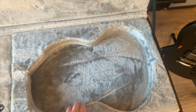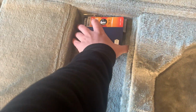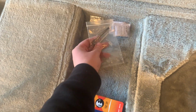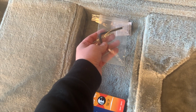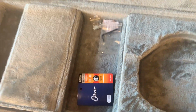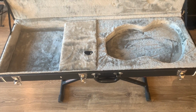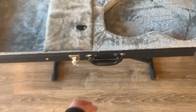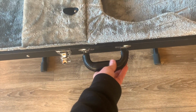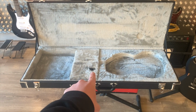It's specifically made for the Viper with this nice plush. What do we got here? Not exactly Christmas. You got the tools for the locking bridge and truss rod adjustment, and you got the keys. They should have put a certificate or some picture of Lars with this case, but keep in mind I got an ESP custom and they sent me a case with a plastic handle. So the perfect case for the perfect guitar, and I mean it.